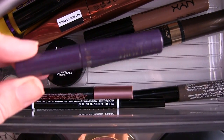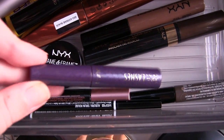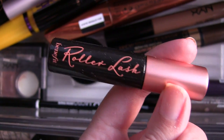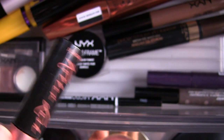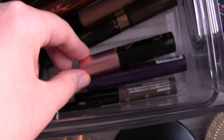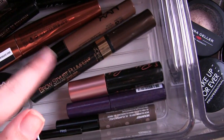I also have the Tarte Lights Camera Lashes Mascara. This is a really good one for natural looking lashes as well. And then I have a sample here of Benefit's newest mascara called Rollerlash. I love this one. I did a whole first impressions on it, so I will link that down below in case you haven't seen it. And then I do have some other mascaras, but they're for brow.